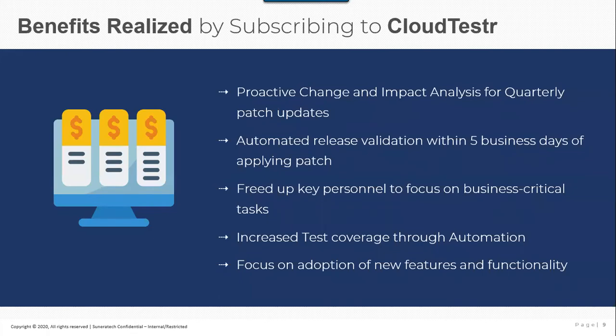So what are the benefits of subscribing to Cloud Tester? Cloud Tester obviously is the platform that is offered by Ceneratech. It's proactive change and impact analysis for each of the quarterly patch updates. Our automation runs within the first 5 business days of the patch being applied, and that is our commitment to our clients.